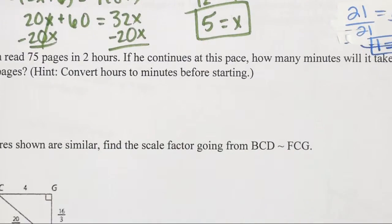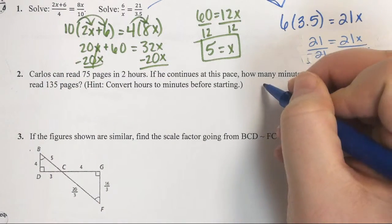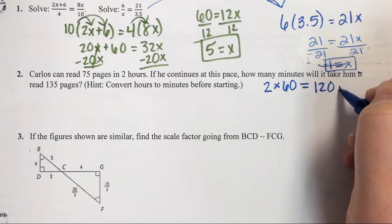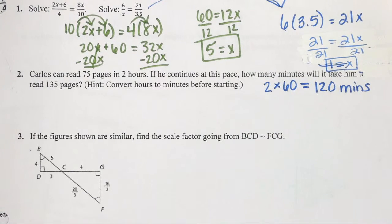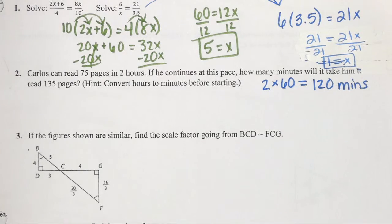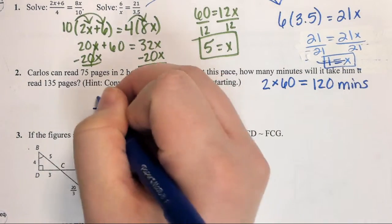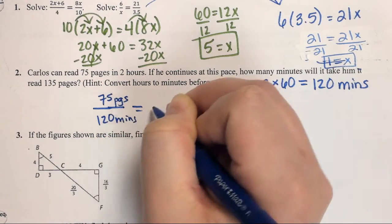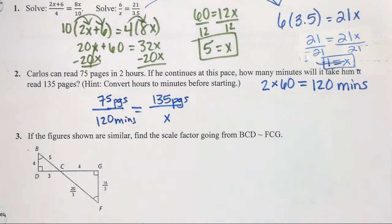Okay. First, I read it. Okay, next. And then I looked at the hint, and so I took 2 hours, and I did 60 plus 60 because it was 60 minutes in an hour, and I got 120. Okay, so 2 hours she converted to 120 minutes. Great. If you don't do your conversion first, your proportion's going to be wrong. Continue on, Natalie. And then I put 75 over 120 is equal to 135 over x. And then I cross multiplied and got 216. Okay, she did it perfect.